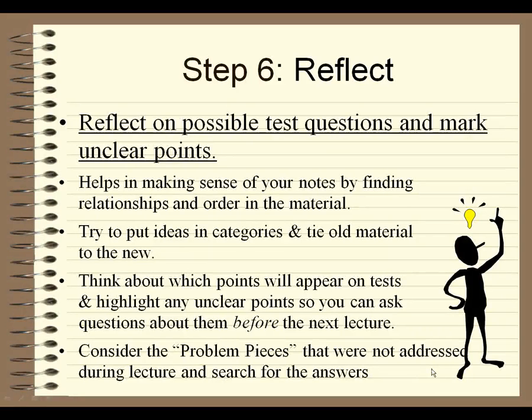The next step is reflecting on possible test questions and marking unclear points. This helps make sense of your notes by finding relationships and order in the material. Try to put the ideas into categories and tie your old material to your new, because much of what you will find in the health sciences is that we're building upon building information. So try to tie what you learn in the classroom from your notes to maybe some material you covered in anatomy and physiology, in fundamentals, in whatever prior courses you've had.